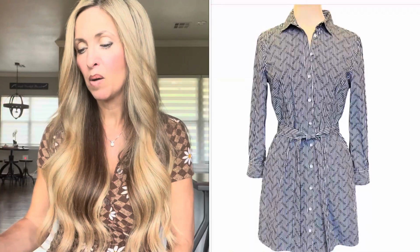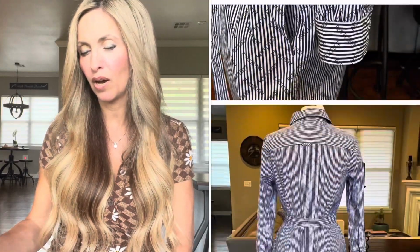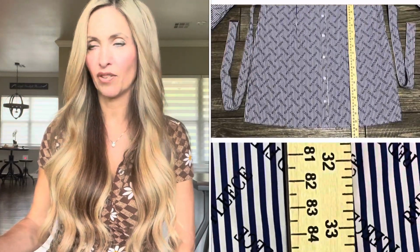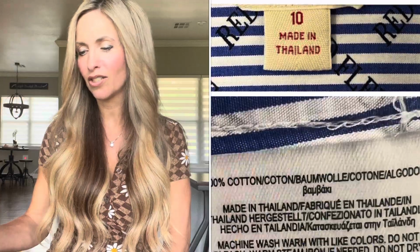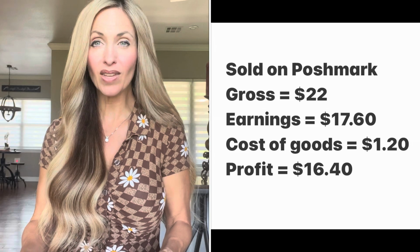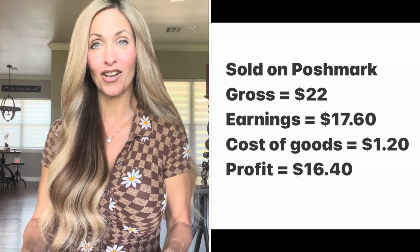The next one was such a cute dress. This was a Brooks Brothers red fleece shirt dress, size 10, blue, white striped belt logo. I looked up the comps and I found some that sold for really high. So I think I had it listed for like $60. Nothing happened, so I kept dropping it and dropping it. Finally, I got an offer for $22, so I took it. My earnings were $17.60. I paid just $1.20 at the Goodwill bins in Oklahoma City. It took 4.5 months to sell, and my profit was $16.40.